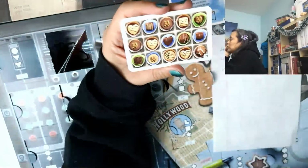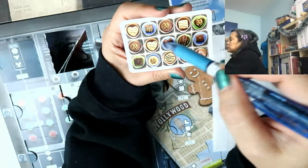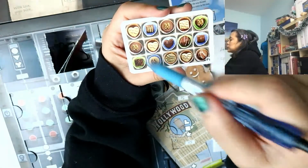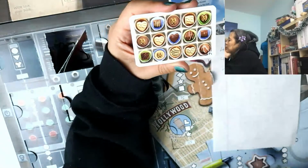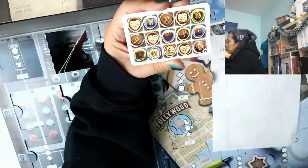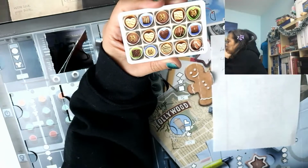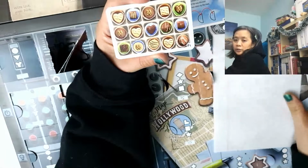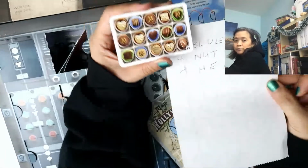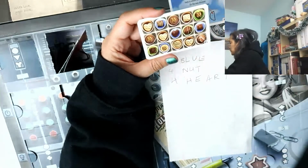Do they make a shape? Like hearts? No. Nuts are all over the place. So we've figured out the tabs. We got the message. We got 3 words. Blue nut heart. We need 3 numbers out of this because this.